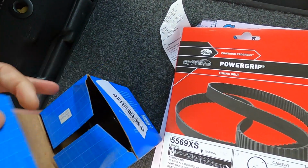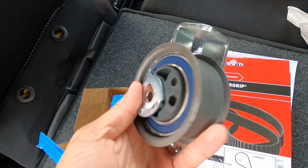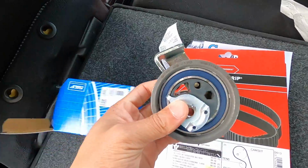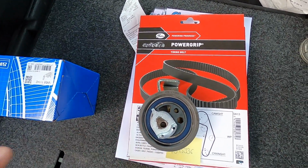We have our tensioner here, which is not what I asked for at all. I think this is a tensioner for the timing belt, and I asked for the tensioner for the serpentine belt, and she gave me all the wrong things.